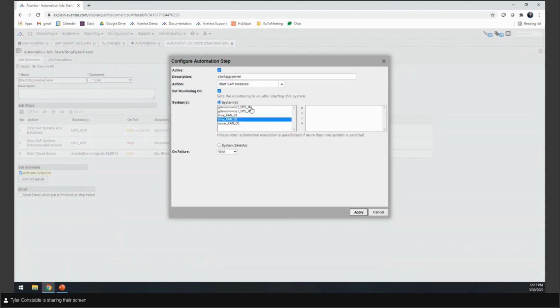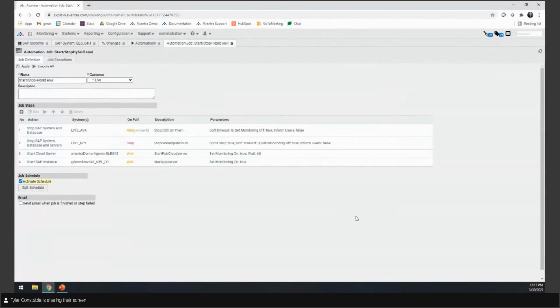I select which one it is. Perhaps it's this one or multiple of them. And now that's fully automated. Avantra recognizes there's not enough dialog work processes. It knows that if that's the case, it goes and starts this automation to start that process up. But now let's go even further.